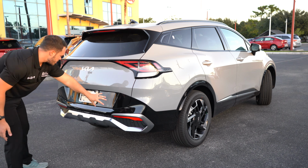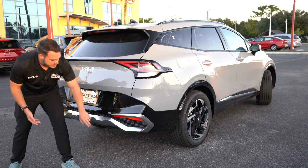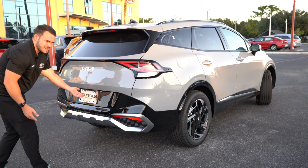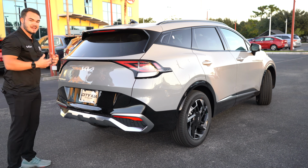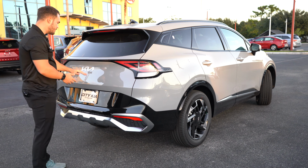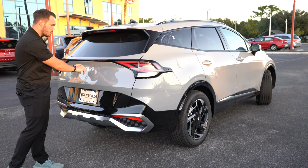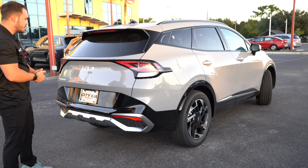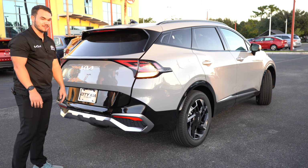Now, the lower area here is gonna be this gloss black fascia with the satin finish down here. Now, like I said, you're gonna have rear parking sensors on the back of this car, backup camera, of course, that's federally mandated, and you're gonna have the Sportage script and Kia's new font. And then you got the Kia badge, kind of big here, but some people think that it's a little too small for the surface area that it takes up. So kind of let me know what you guys think. And then let's not forget about the power lift gate.